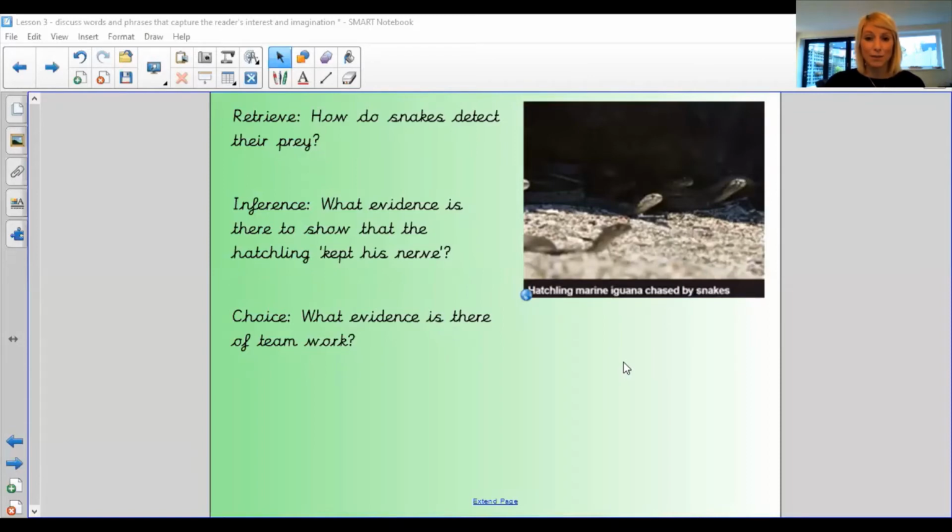As I said yesterday, we're going to be doing another guided reading lesson today so that next week we can really focus on the invention part of our Escape from Pompeii text, okay?